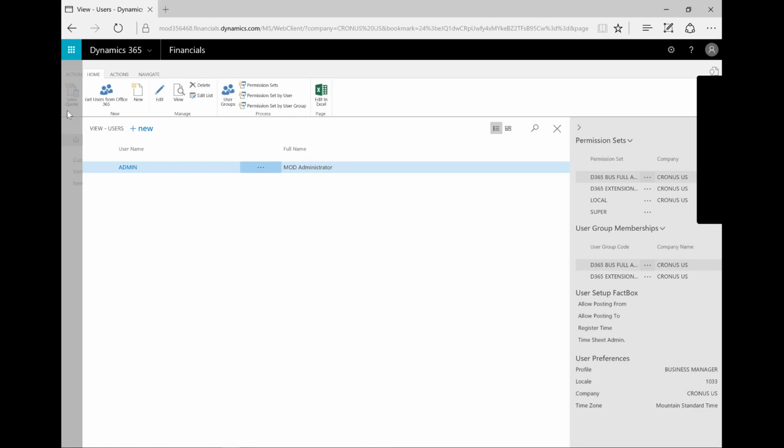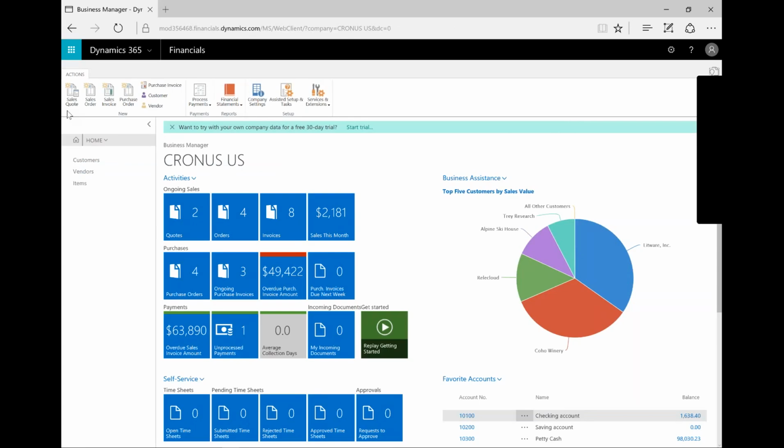Perfect. And the last question it looks like we've had right now is, are there industry-specific editions of Dynamics 365, for example, for manufacturing? At this point in time, there are not any industry-specific applications. Manufacturing functionality is not currently available within Dynamics 365 Business Edition. That is something that's available within the Enterprise Edition of Dynamics 365. But I am told that Microsoft is looking at potentially adding manufacturing functionality to Dynamics 365 Business Edition. Just when that would happen, we don't know yet.